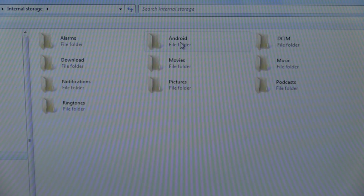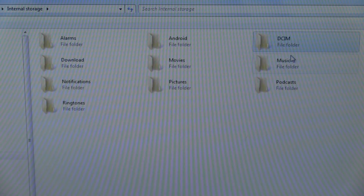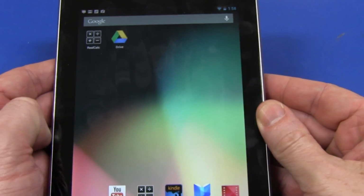And we've got standard folders here. There's the Android folder, and we've got the DCIM folder for the images, of course, and podcasts, pictures, movies, music, downloads. Beautiful. So I'm going to drag and drop some stuff in here and see if we can view it. And that was real easy to upload stuff.